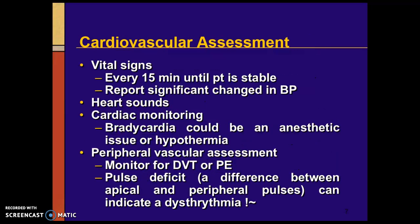For cardiovascular assessment, vital signs are every 15 minutes until the patient is stable, and then we report significant changes in blood pressure. Your book says a 25% difference from baseline. We monitor heart sounds and cardiac monitoring, so bradycardia could be an anesthetic issue or hypothermia, and we do a peripheral vascular assessment.